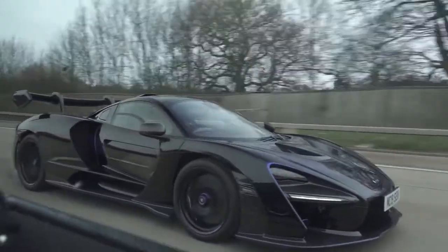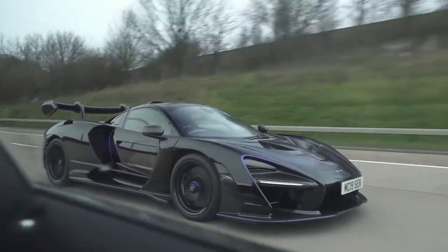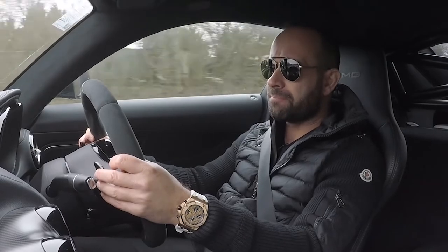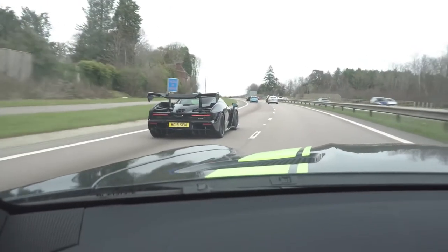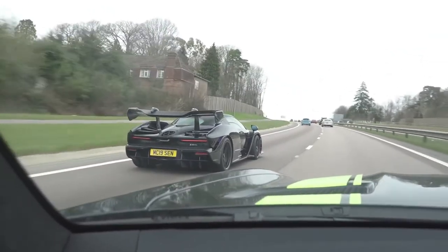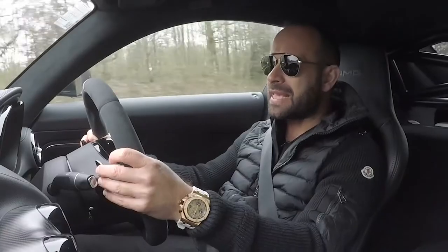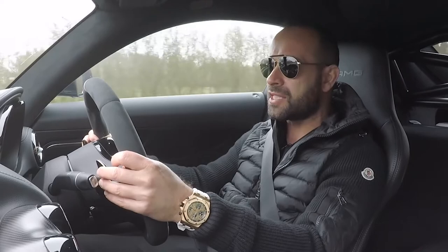We've left Lamborghini Tunbridge Wells and it's only 20 past 12 and we've had such a busy morning. We are heading back now. We've got the Senna in front of us and what an amazing car meet that was. I've never seen so many cars in one place. And given the weather, it was absolutely freezing outside. It was pretty impressive that all those cars turned up.